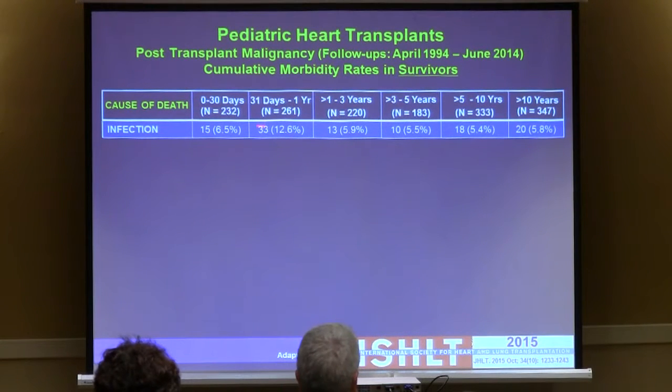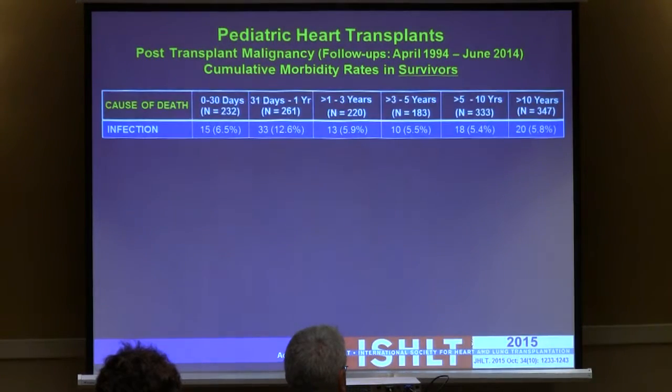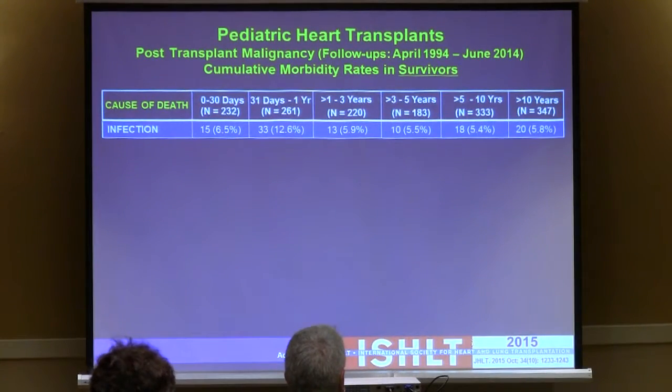So it certainly occurs. This is a wrong title here. I apologize. This is basically, I'm just showing infection as a cause of death after transplant, and you can see that this is broken down by interval after transplant. So in the first 30 days versus more than 10 years out. And you can see percentage-wise, it's generally around 6%, with this exception of after 30 days to a year. But it also is a real phenomenon and can happen. Fortunately, I don't feel like we see it this often, but it can happen.